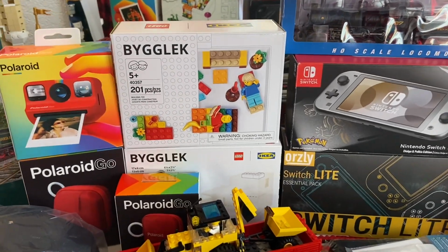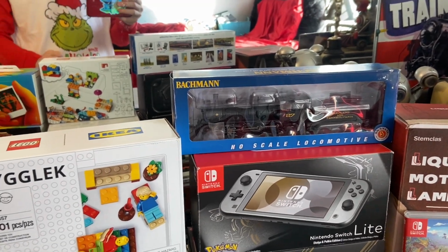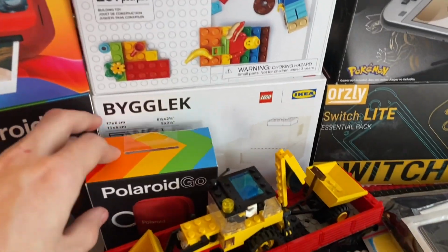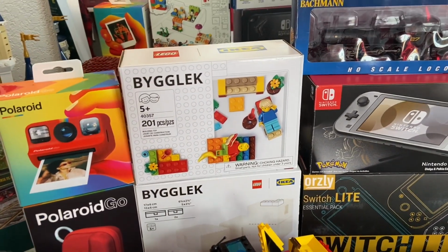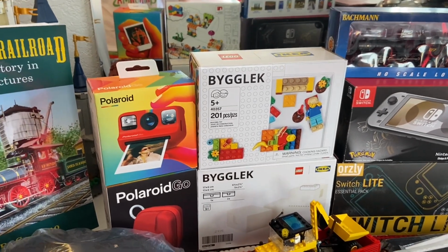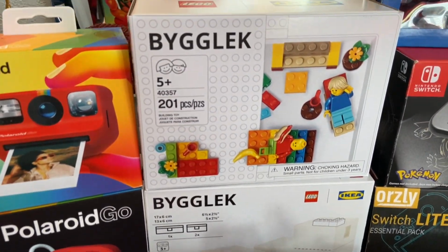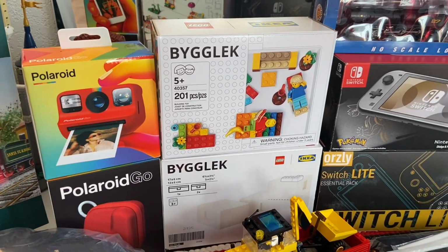And then to the left of all of the Switch stuff and the Bachmann number 27 steam locomotive, we have two IKEA Lego sets, which is really, really interesting to say the least, as they don't look like traditional Lego sets. But considering they're in cooperation with IKEA, that's not really surprising. IKEA has a much different styling than Lego traditionally does. But either way, here is two what I presume to be Swedish words that I'm not even going to attempt to pronounce, because I'll pronounce them absolutely horribly and butcher their names.